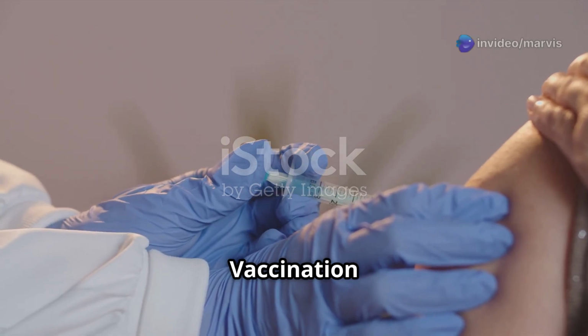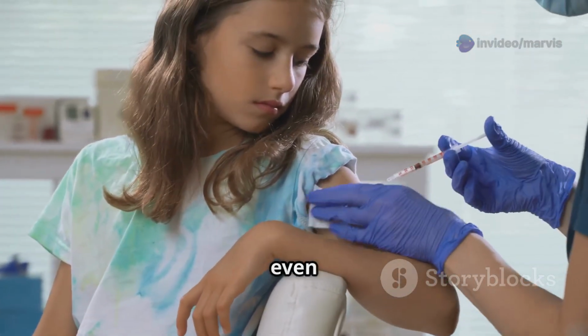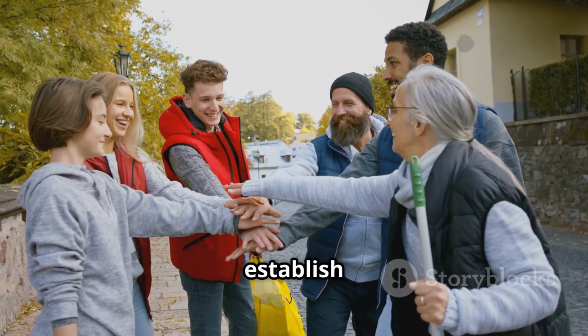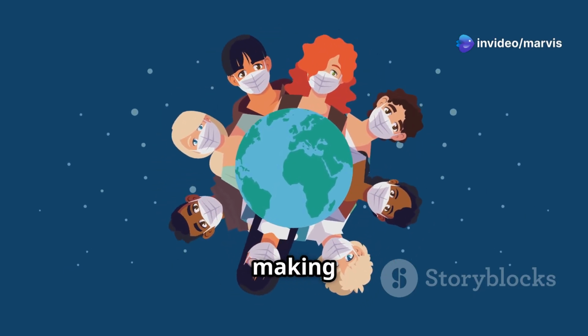Section 10. Vaccination programs controlling infectious diseases. Vaccination programs have been highly effective in controlling and even eradicating infectious diseases. By achieving high vaccination rates within a population, we can establish herd immunity. Herd immunity occurs when a significant portion of the population is immune to a disease, making it difficult for the disease to spread.